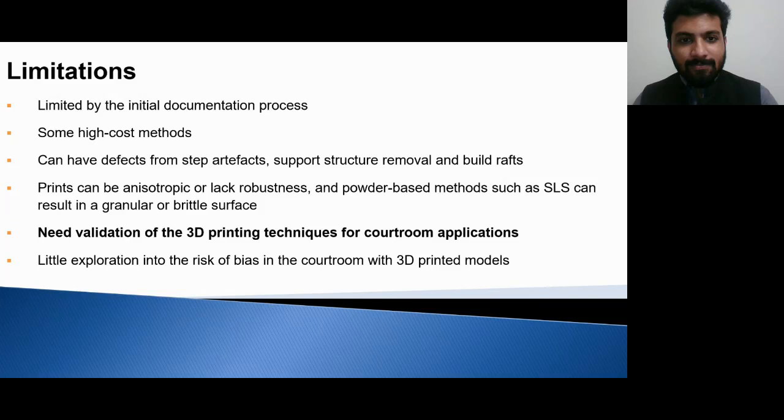And then some of the limitations. So 3D printing an object is limited by the initial documentation process, so the scan resolution. And there are some very high-cost methods if you have the more expensive printers. We can also have defects on the prints, so we have step artifacts from the scan lines, or problems with support structure removal and build rafts. Sometimes they can't be removed from the inside of a print and we have to keep them there. Prints can also be anisotropic or lack robustness. It's not particularly strong in all directions.